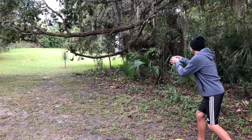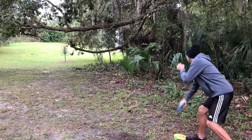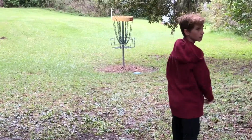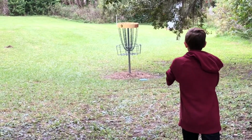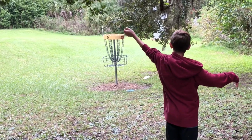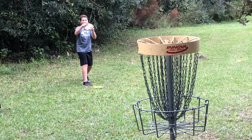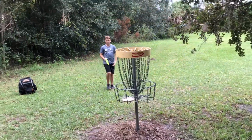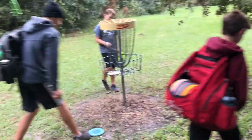And here I am from 80, 40, 48. Oh, man. I am getting close to those putts. Here's Connor to save the par. A close one indeed. Graham with a good birdie.